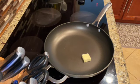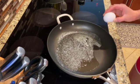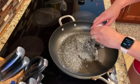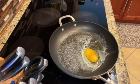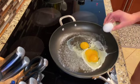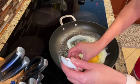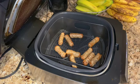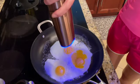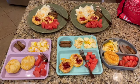While I'm waiting for those sausage links to finish heating up in the air fryer, I'll go ahead and make my eggs for dinner. We're just going to have sunny side up eggs. So put butter in the pan, and I usually cook them over medium heat, and that way they don't get too tough. Here's the sausage, and just adding a little salt to my eggs. And there we have easy breakfast for dinner where everybody's pretty much happy with this.